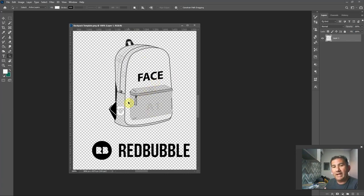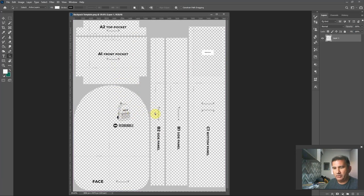And then on the right hand side are going to be the side parts of the backpack, okay? So we've got B1, B2, and C1, which if I zoom out, you can see them over here. Now, the first thing I want to do is make sure that we get a design that we can put onto this template.